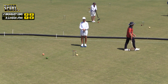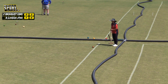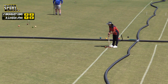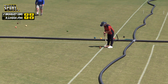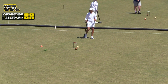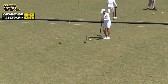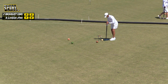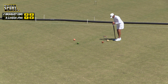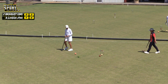So to Julie, just checking out the scene, probably looking for a position that's wide from the white ball. She could also use the green ball to protect pink from hitting brown. But there's a couple of positions there that would be most favourable for her. And nicely done. Yeah, it's a beautiful position on brown. Yeah, she got that block done well.